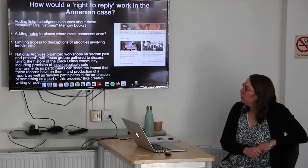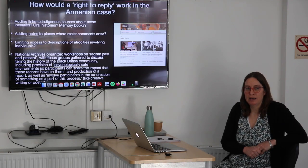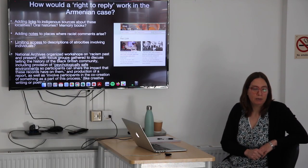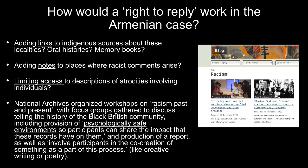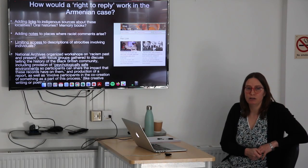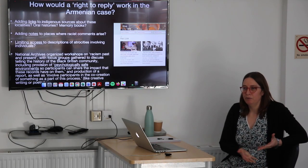You could add notes somehow to the places in the archival documents where racist language appears, or you could add a statement on the archival website that would cover all of the documents, like most archives have done. You could limit access, as the Aboriginal community have argued in Australia, to atrocity descriptions, particularly if they involve members of family or something like that.